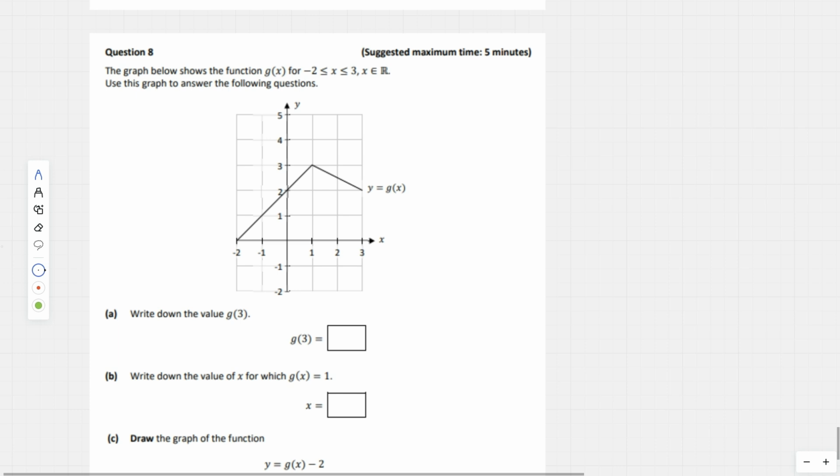The graph below shows the function g of x for x is greater than or equal to -2 and x is less than or equal to 3, and x is a real number. So we have to use this graph to answer the following questions. For part A, we have to write down the value of g of 3. The way we have to look at it is g of x is the name of the function. g is the actual name of it, and x is its input, what it takes in. If we put in the number 3 into our function, we will get some output. If we put 1, we get some output. If we put -1, we'll get some output. But in this question specifically, it's asking what do we get if we put 3 in. So 3 being our input, we will get an answer of 2. So g of 3 will be equal to 2.